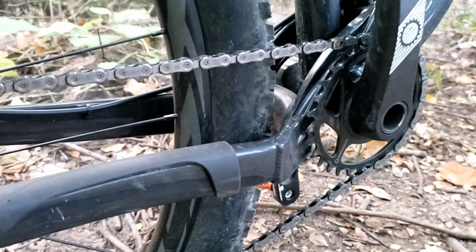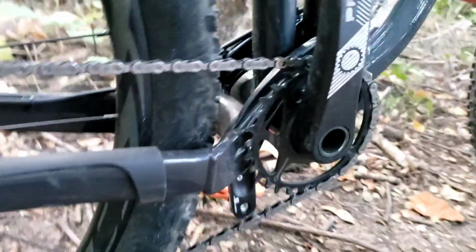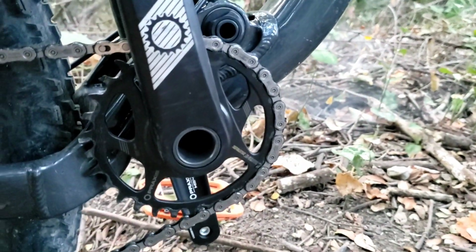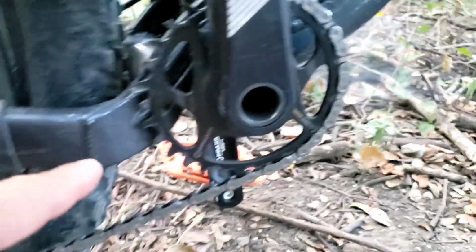As you can see again, this does not have Giant's Maestro suspension. So it's got a single point on the bottom, you can see a single point there of movement. Their Maestro has 2 points. It has one here and one here.